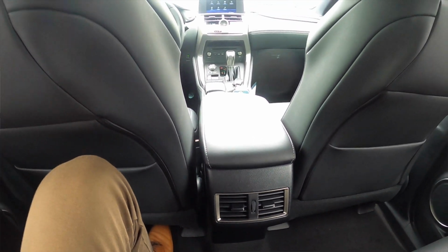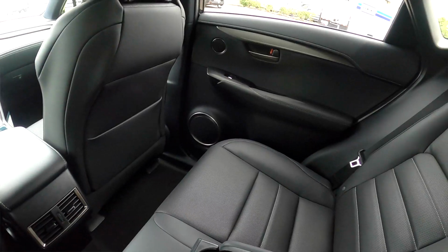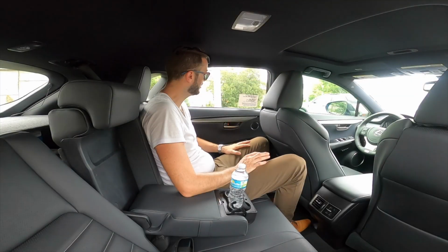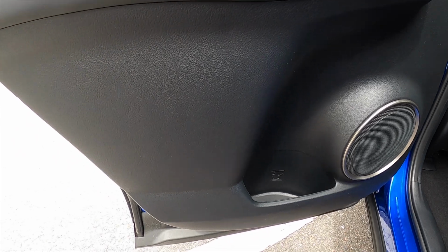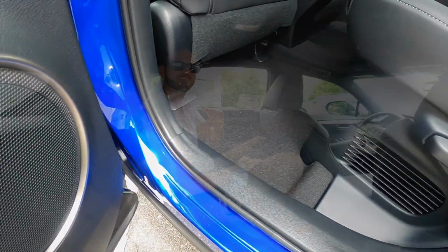Door panel gets the same metal look inlays, kind of a carbon fiber twist with the contrast stitching, the tweeter on the top. Storage, you could realistically only fit maybe 1, at the most 2 16.9 ounce water bottles. Let's see how I look in the center.